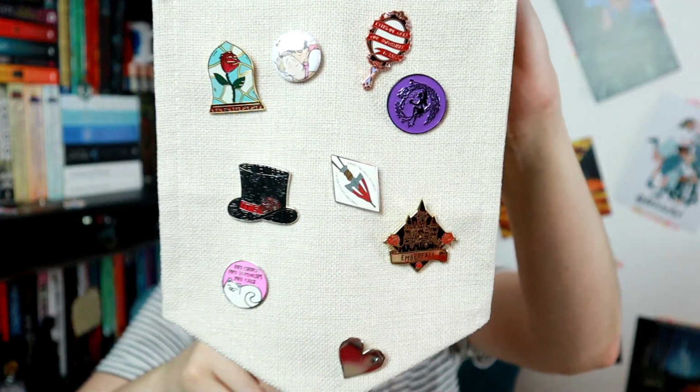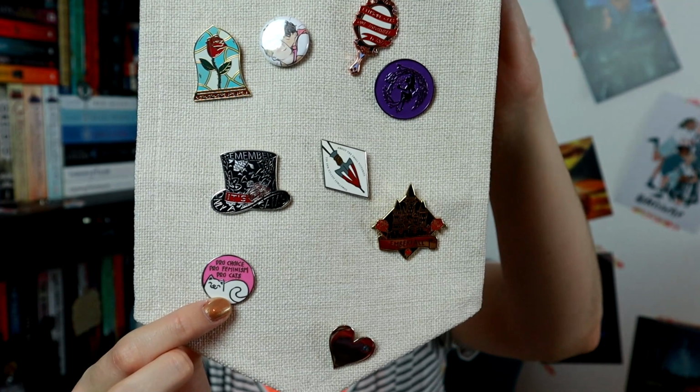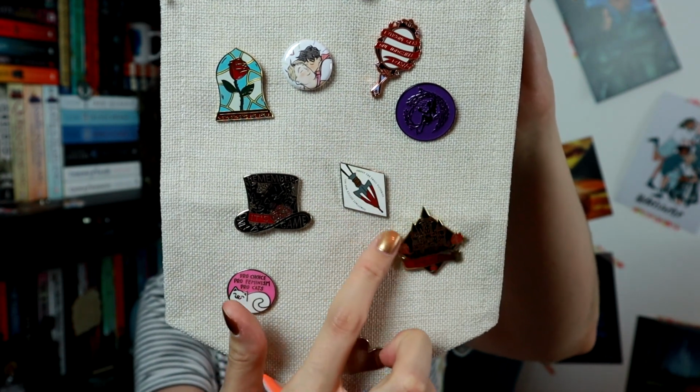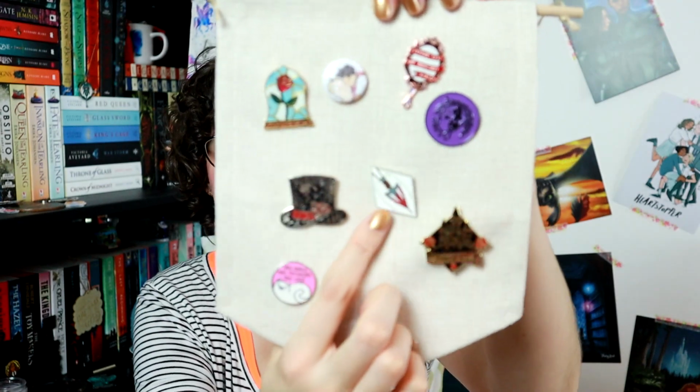Most of them have come from various Fairy Loot boxes, but on here we have a Beauty and the Beast pin, a Legend pin. This is pro cats, pro feminism, pro choice. Another Beauty and the Beast inspired pin, a Heartstopper pin, a Fairy Loot pin. What are these? Oh, Emberfall. This is A Curse So Dark and Lonely. This one is a fandom that I'm not part of, so I can't remember what that one is for. So as you can see, there's lots and lots of different fandoms that you can get pins for, and I think that they are really cute little gifts.